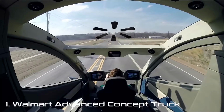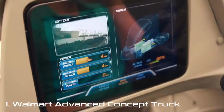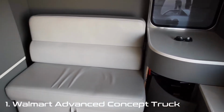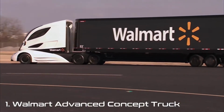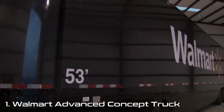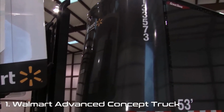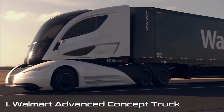The driver sits in the center of the console rather than over to the left. The dash is electronic and therefore customizable to the gauges and performance data that a particular driver wants to monitor. And it's all finished off with a full-size, comfortable sleeper. Moving on to the trailer, not only is this the first time a trailer has been made out of carbon fiber, but it's actually the first time one-piece 53-foot panels of carbon fiber have been manufactured. Looking at the front of the trailer, you can see that the nose is convex, which increases the aerodynamics of the entire package, as well as adding additional cargo space inside the trailer.